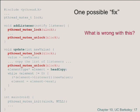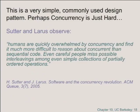So some people say, well, all right, concurrency is hard. You better leave it to really smart people. But concurrency is not hard. Humans are very good at reasoning about concurrent processes. In fact, we wouldn't be able to function in the physical world if we couldn't reason about concurrent processes. You couldn't play soccer. You couldn't drive a car. We can reason just fine about concurrent processes. We just can't reason about threads.